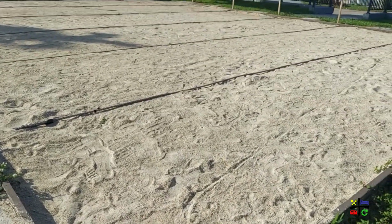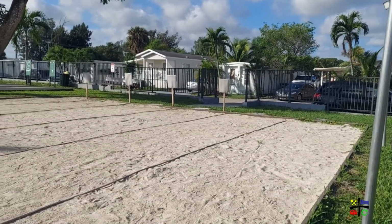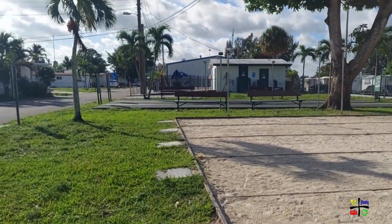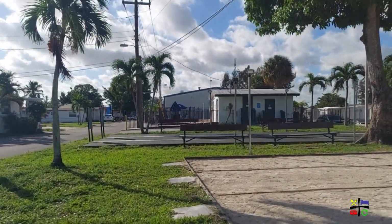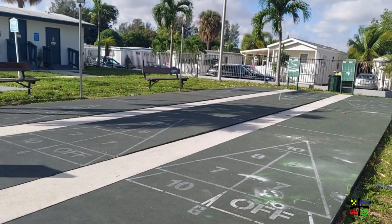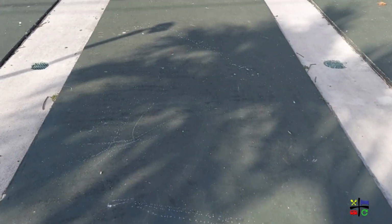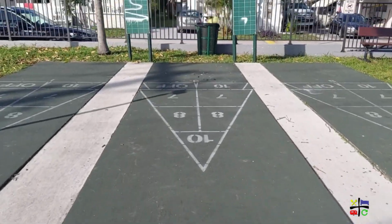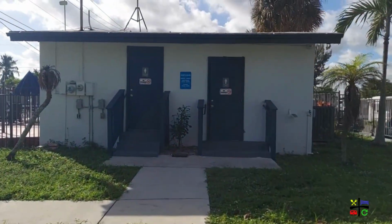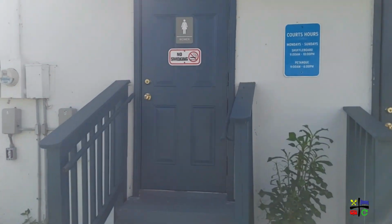Okie dokie. So here is the petanque. Now tell me if I'm saying that wrong. Lou and I have never played petanque or bocce, so I'm not even sure if I'm pronouncing those correctly. But here is this court, and then right next to it, straight ahead, is the shuffleboard. Okay, here you'll see the shuffleboard is not as freshly painted and maintained as in other parks. You'll see that even the scoreboard area has been defaced. Right next to the shuffleboard, there are public restrooms here as well. This one is categorized as men and women. Let's go ahead and take a peek into the women's.